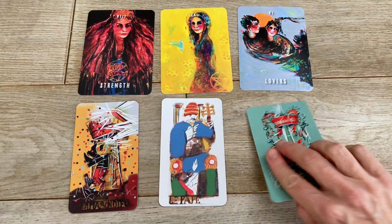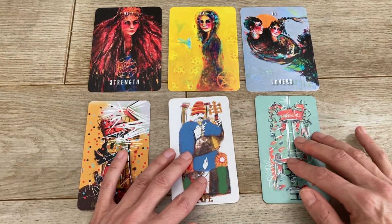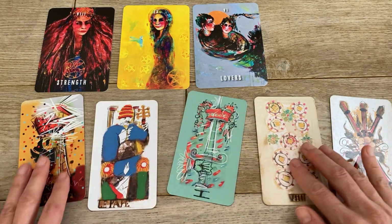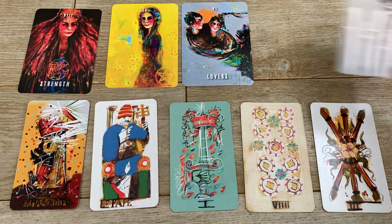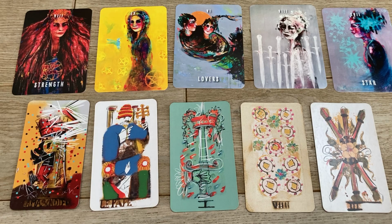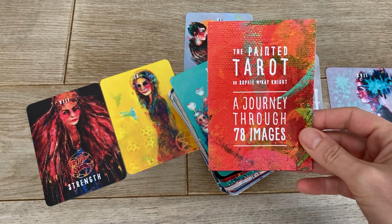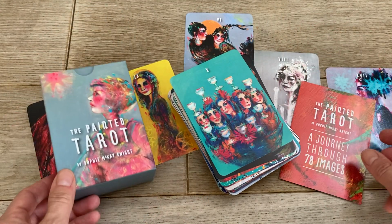So what do you think? Maybe? Not bad, right? That looks pretty cool. So if we want to pull a few more. And then a few more. Wow, I love it. I love it. But still, let me know what your thoughts are on this gorgeous tarot, which is called the Painted Tarot by Sophie McKay Knight. And yeah, I'm impressed. I'm really impressed.